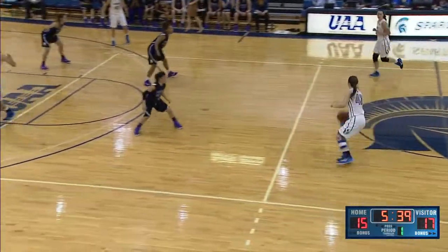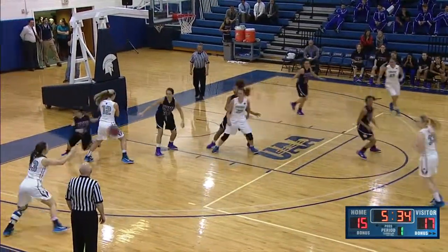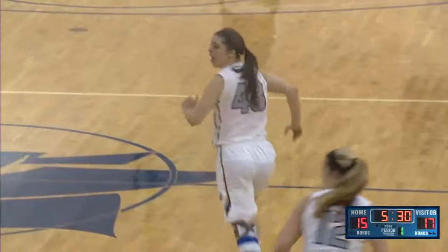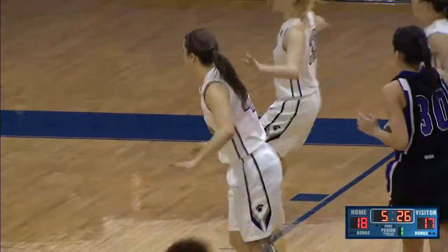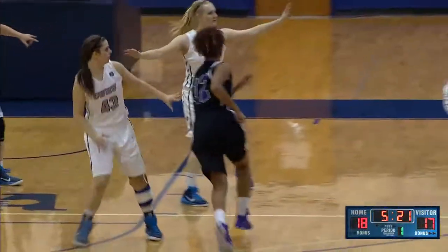Rachel Beatty now with the basketball for Case. Beatty from Carrollton, Texas. She's got it, left wing, 3, and it's good. Awful long 3 from Beatty, but she showed off her range right there, probably about 3 feet behind the arc. Gets one to go, tough shot. NYU with good ball movement on the perimeter.